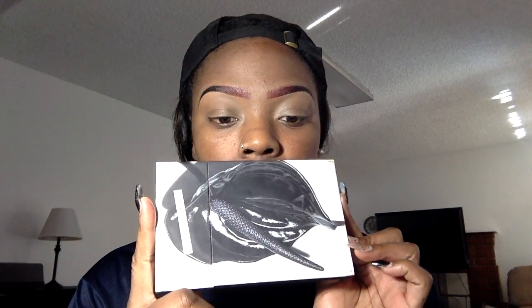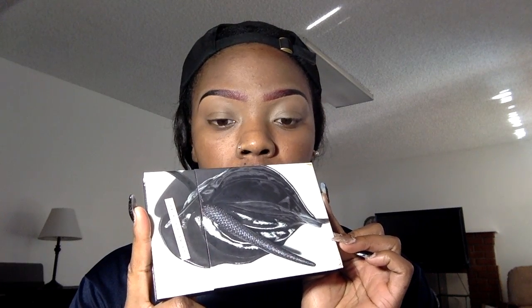The palette that we're working out of today is by Scarlet, and this is their palette number 4. The color that we're starting off with is Adorable, and we're basically just going to start our eyeshadow build with this nice elegant pink, and we're covering up our entire lid.